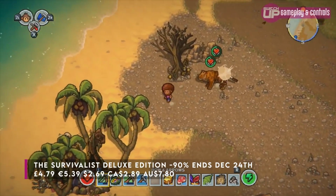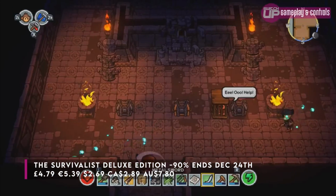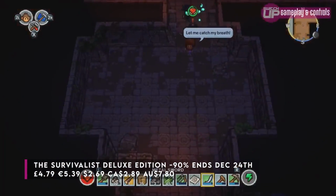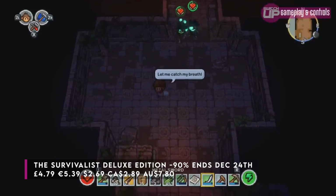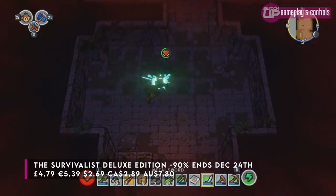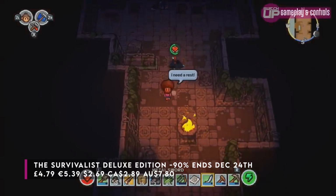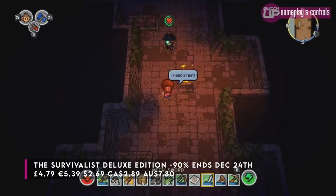Then I saw the Survivalist Deluxe Edition, which includes all of the DLC, the bundles, the skins, and that's either 80% off here in the EU, but it's 90% off in the American regions, which takes it down to $2.69, which is just stupid. The amount of work that these developers have put into the game. It's also had some patches since it came out.